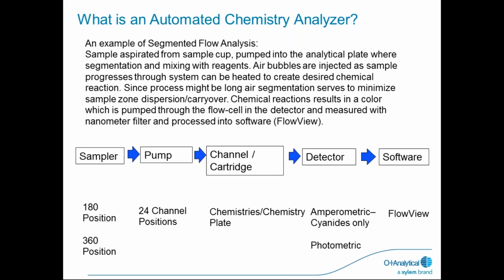So an example of segmented flow analysis, have a little diagram here showing from your sampler to your pump to the channel cartridge to detector to the software. The sample is aspirated from a sample cup. It's pumped into the analytical plate where segmentation and mixing with reagents occur.